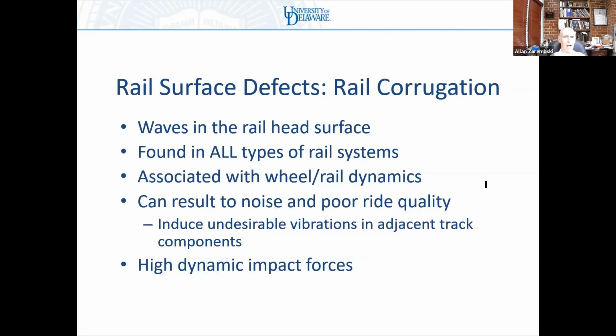Now we come to my all-time favorite type of defect, because it is one of the most pervasive types of defects around, the surface defect, and that's rail corrugation. Rail corrugations are waves in the surface of the railhead, and they're found everywhere: heavy axle load freight, light axle load freight, passenger, metros, light rail transit, high-speed rail. Everybody sees rail corrugations. It's associated with wheel-rail dynamics, noise.